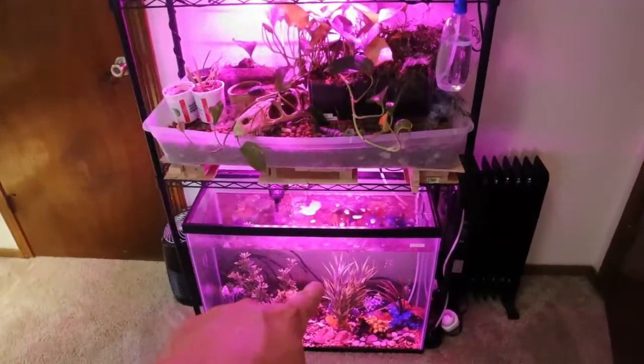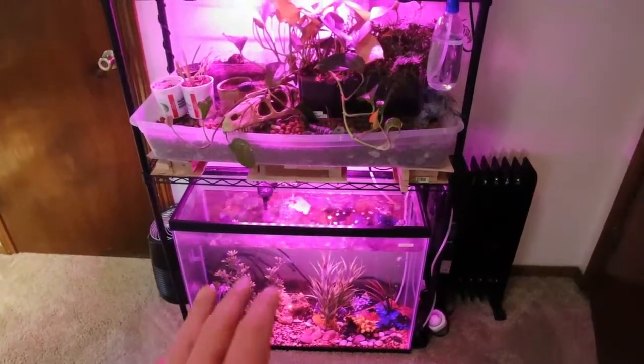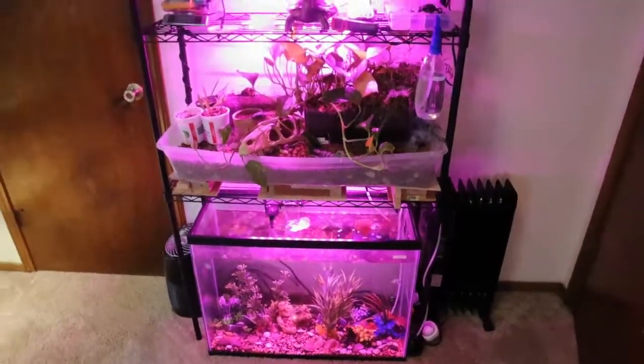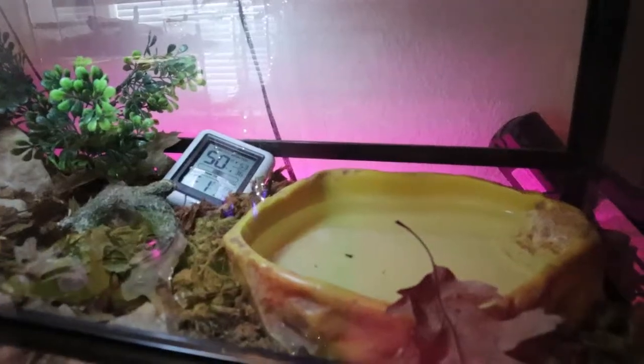So I've got some gourami and angel koi fish in here and some algae eaters. My plan is to turn this into an aquaponic system. Hopefully summer project, we'll see. Up here I have my high white Pueblo milk snake, Looney. She's currently hiding under her bowl.